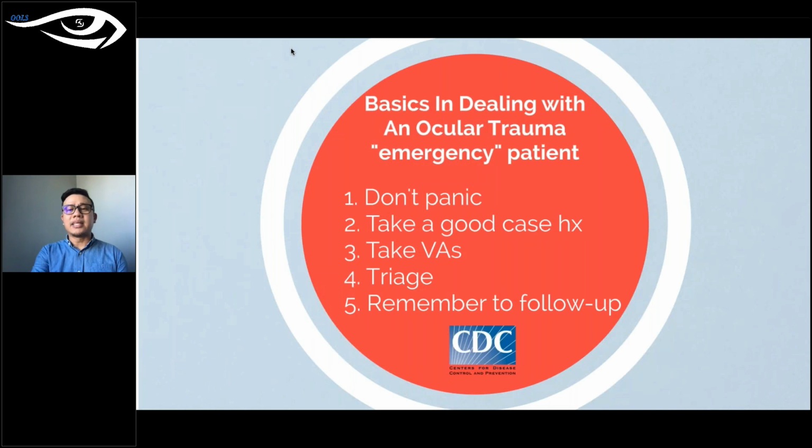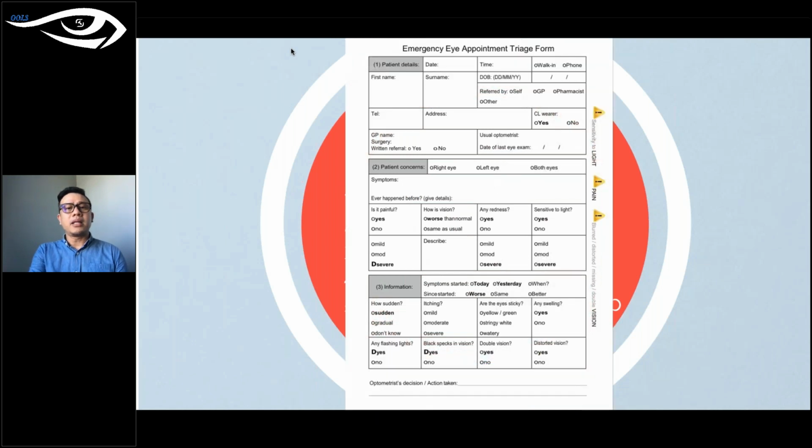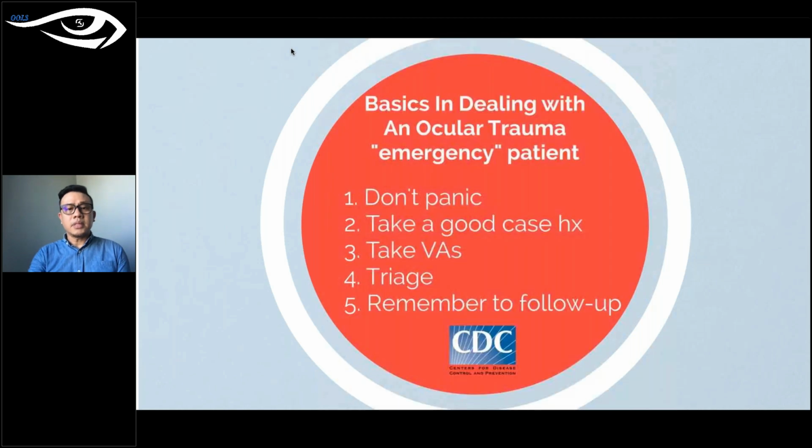Next is to take a good case history. Because it's an ocular emergency, you might want to have a separate form. Maybe you can have an emergency eye appointment triage form, wherein, as you can see here, you have the patient's details, and then questions such as what happened, is the eye painful, how is your vision, any redness, sensitivity to light. You may follow that, so it's going to be easier for you to triage.